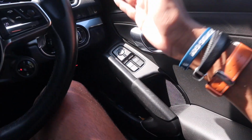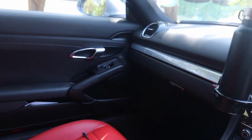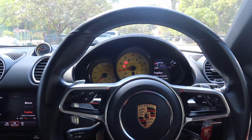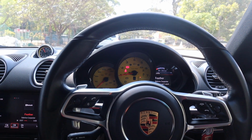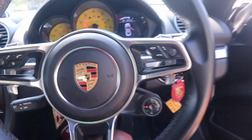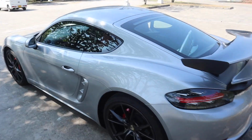But yeah, it doesn't have Bose, it lacks a lot of the power seat features, heated seats, you know, it's a pretty base spec car, and I think that's perfectly okay. I think you can enjoy this car to its fullest potential even in a low spec form. So let's get out and check out the rest of it. Now on to the things that we did to this car in terms of the exterior.